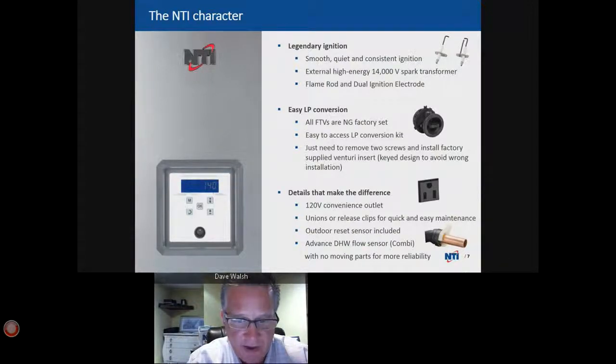As I showed this product to several contractors, it's the little things that make a difference. As with all of our wall hung products, the FTV carries a 120 volt convenience outlet that can be used to power a condensate pump, or if they're there to troubleshoot the boiler. If they shut the boiler off at the boiler, the power remains at the outlet, so they can use it to charge their combustion analyzer or what have you. It's a very nice service feature. The connections inside the boiler utilize either unions or release clips for quick and easy maintenance. Every boiler is provided with an outdoor reset sensor, and the domestic hot water sensor is a unique design in the industry with no moving parts. It's just a sensor.